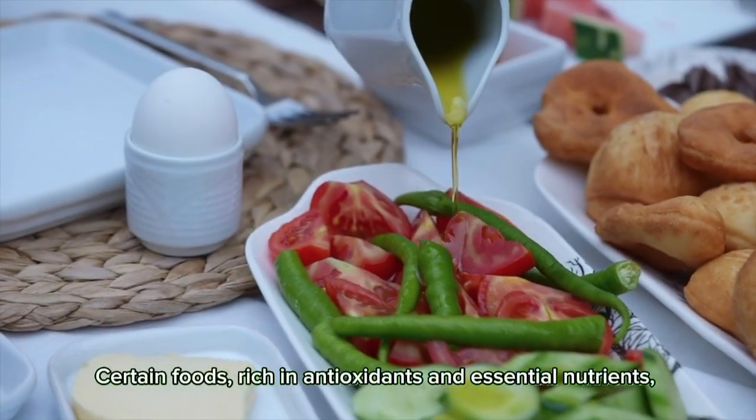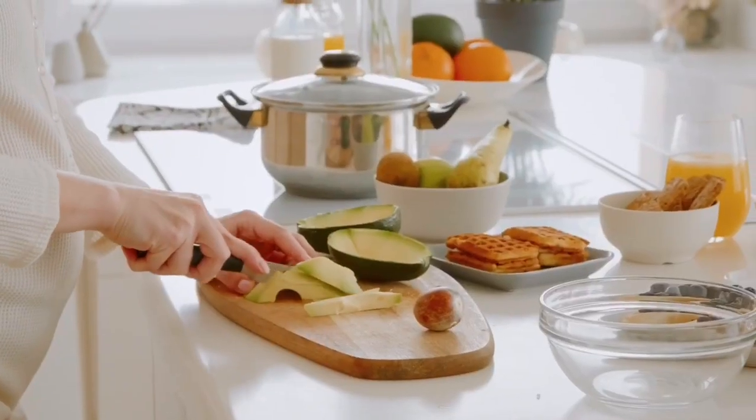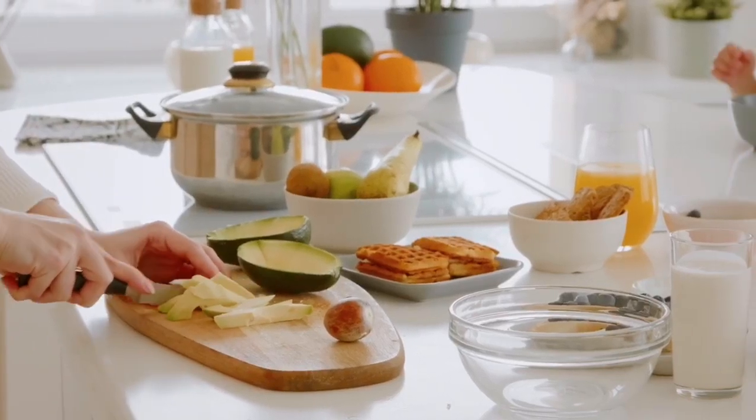Certain foods, rich in antioxidants and essential nutrients, can help promote kidney health and even support the repair of damaged kidney tissues. There are 7 foods that are especially beneficial for repairing your kidneys.